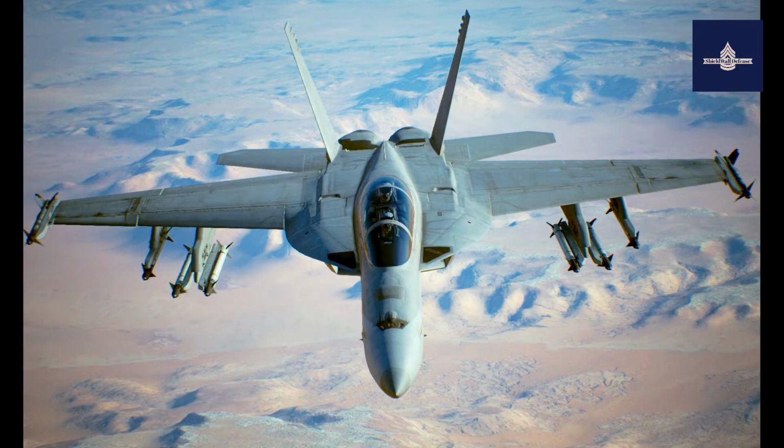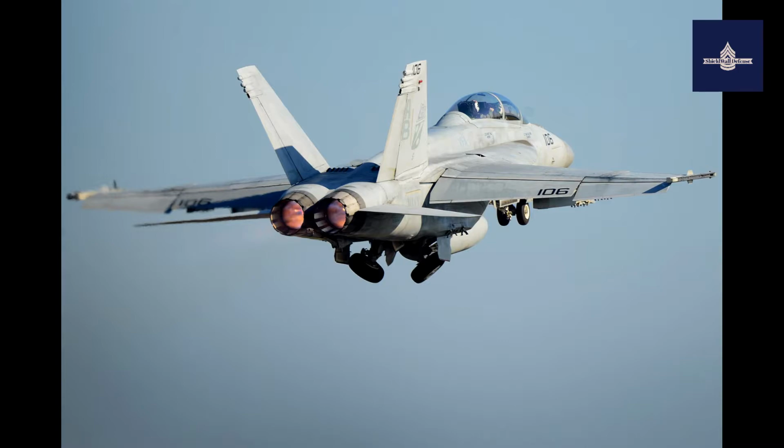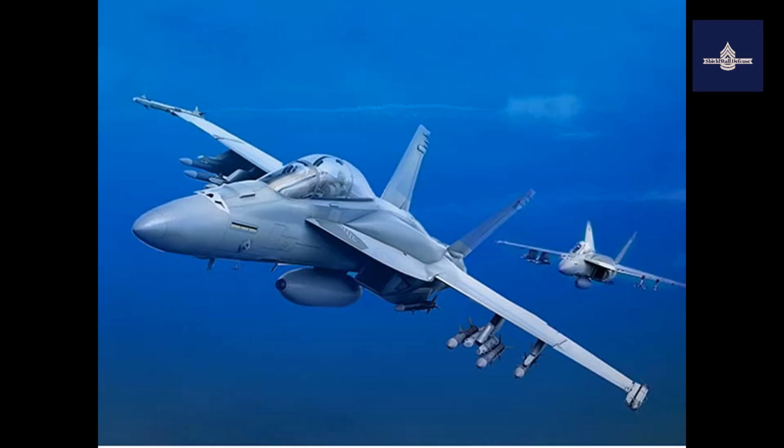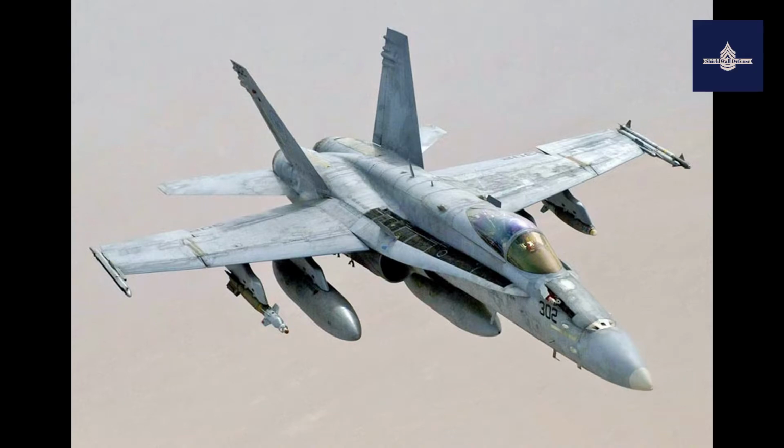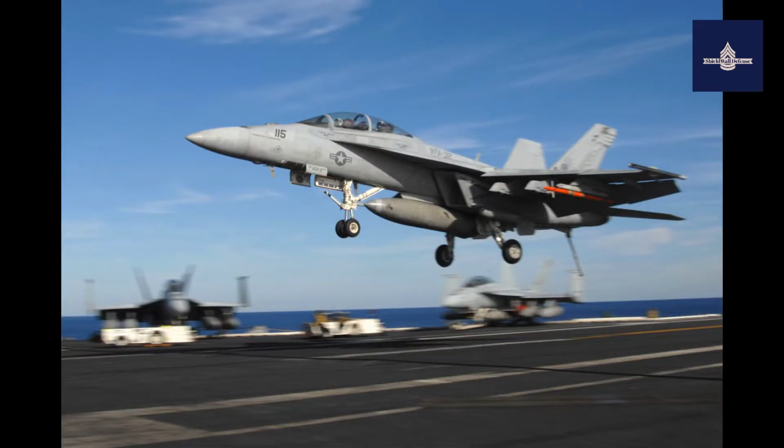Low-rate production began in early 1997, with full-rate production starting in September 1997, after the merger of McDonnell Douglas and Boeing the previous month. The Super Hornet entered fleet service with the United States Navy in 1999. Replacing the Grumman F-14 Tomcat, which was retired in 2006, the Super Hornet has served alongside the original Hornet.